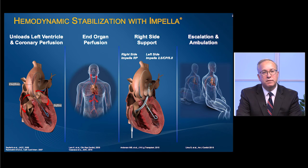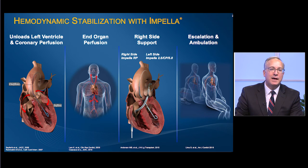First, robust ventricular unloading. Impella effectively evacuates blood directly from the left ventricle, unlike other devices which may load the ventricle or provide little unloading. Second, equally important, Impella provides end organ perfusion by increasing cardiac output to brain, liver, kidney, and other vital organs. Third, left and right ventricular support with the Impella family can now be provided. And fourth, the Impella family allows selection of the appropriate level of support initially and provides a pathway for escalation of mechanical circulatory support when needed.